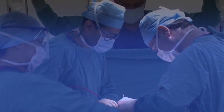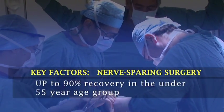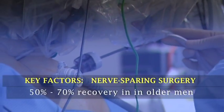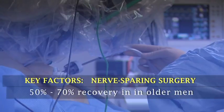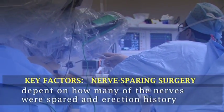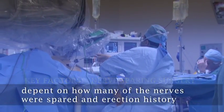One should expect in good hands, with nerve sparing, up to 90% recovery in the under 50-year-old age group, and between 50 and 70% in the older age groups, depending on how many nerves are spared and depending on what the erections were like before the surgery.